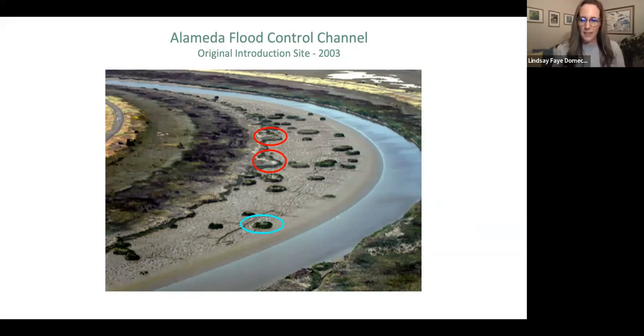So note in this slide, the size and position of the clones circled in red and blue. They're just different colors to help you keep your eye on them, and their relationship to the rest of the hybrid and the shoreline. I don't think I said this. This is the Alameda Flood Control Channel. So again, the original introduction site of invasive Spartina.